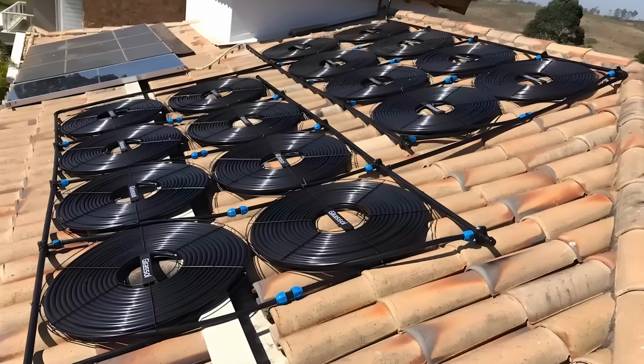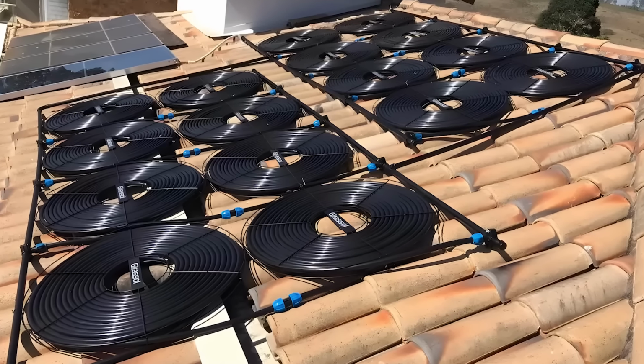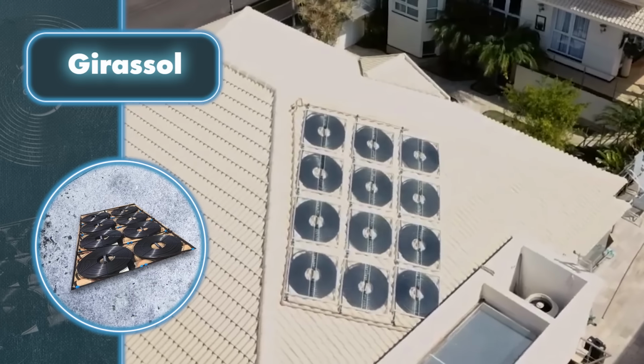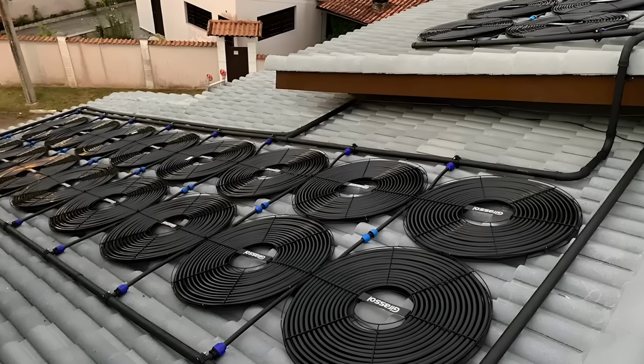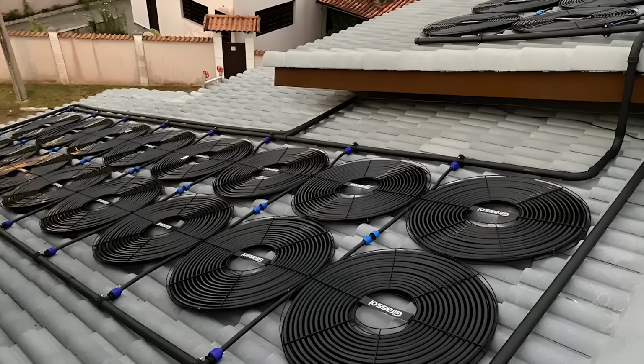At the same time, the compactness and ease of installation didn't compromise performance. For example, the company claims their heating modules can handle high pressure and water flow. Girassol is so confident about this that they offer a 7-year warranty on their product, stating that the heaters can last over 10 years.